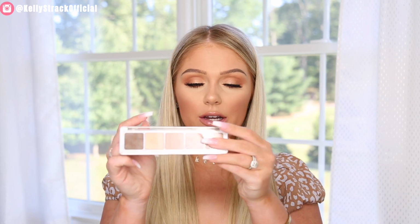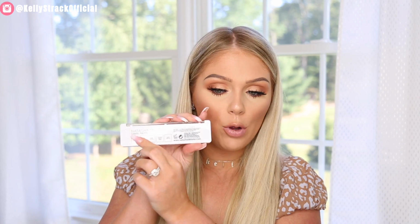So this is definitely one of my favorite eyeshadow palettes to travel with, but like I said, I wanted to give you guys options, so I do have a couple more. This is another one that's a favorite of mine. This is the Natasha Denona. This is what I brought with me when we went through Italy. This is the Camel palette. This is really great, very neutral tones.